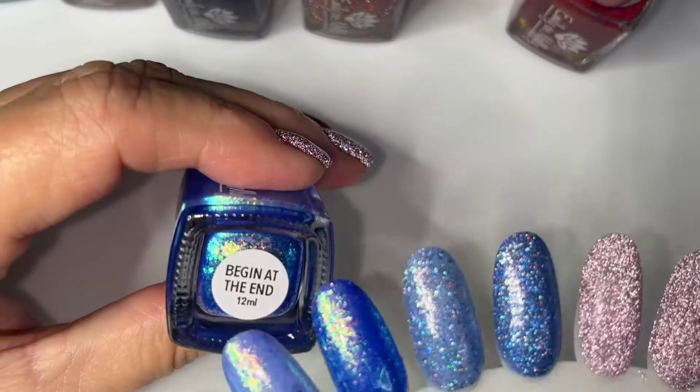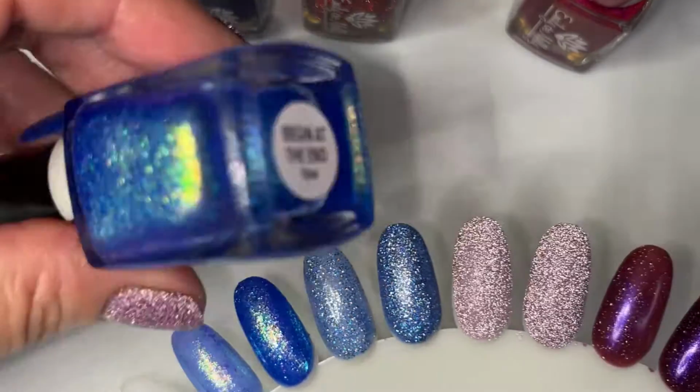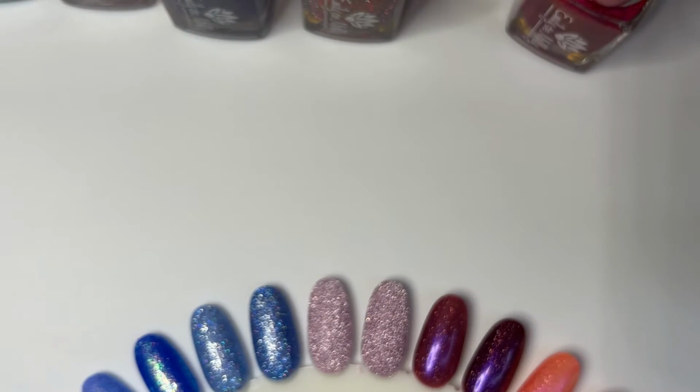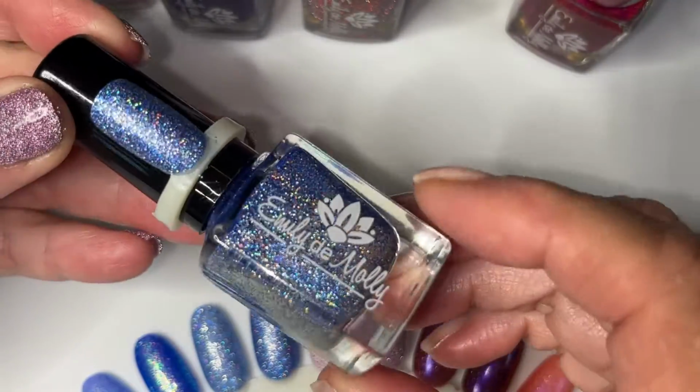And that is Begin at the End in 1 coat and 3. Her website, if you're in the US, is emilydamali.com. Makes it easy to remember.